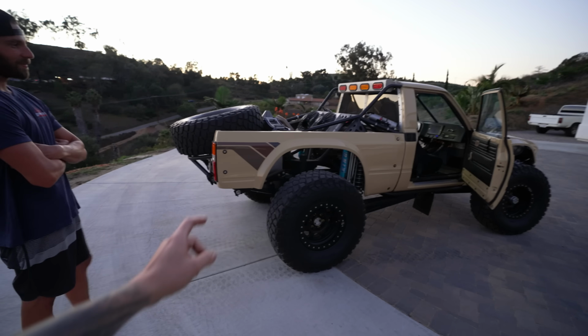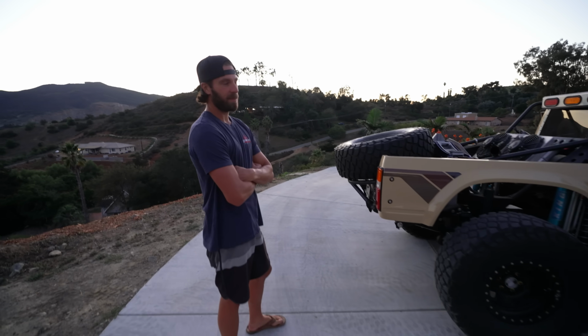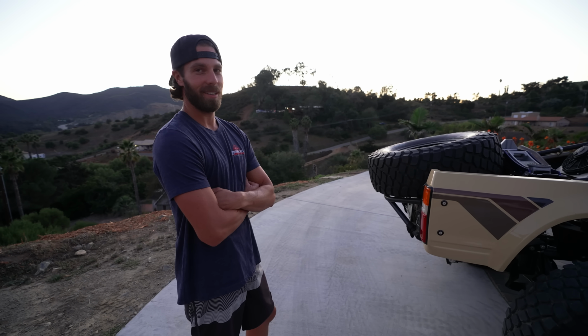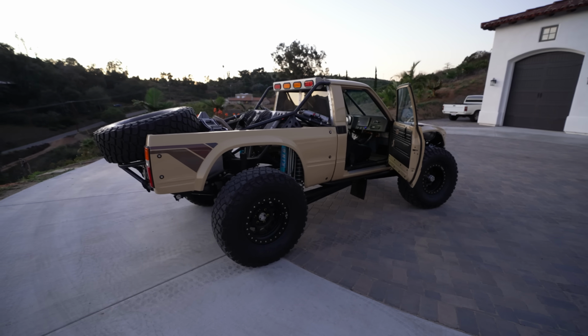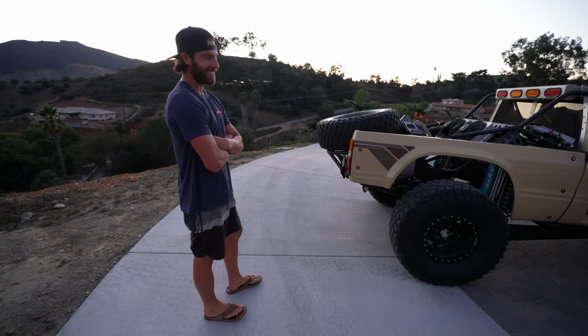How much travel do you have in the back, and how much travel do you have in the front? The back right now is strapped at 25 and the front strapped at 17, which is more than enough for this little thing. This thing sounds like so much fun. Holy cow! Do you send it? I like to go. Yeah, I definitely like to have fun in it.